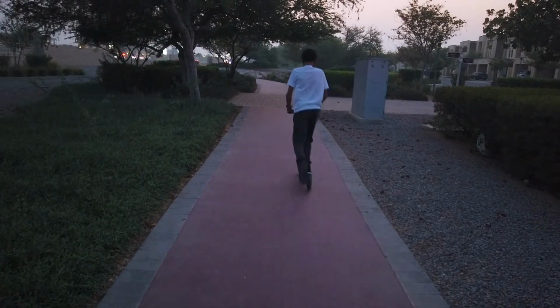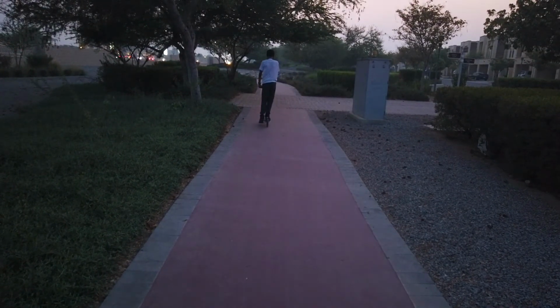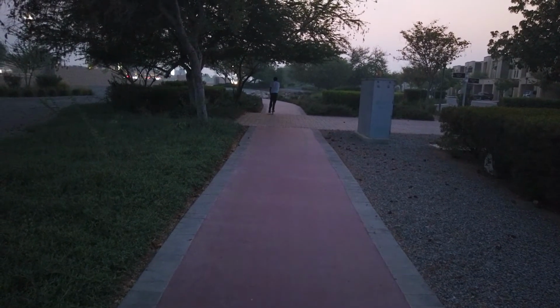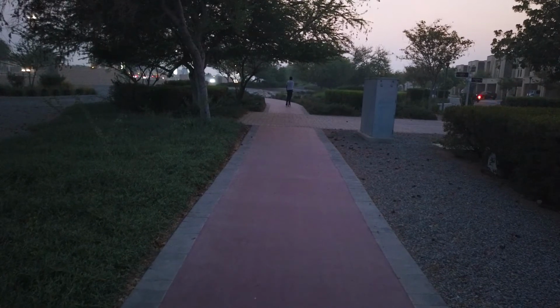Okay guys, so I am riding my scooter again. I'm trying not to go too fast so the dead cat does not come off. And I'm not going too far, so there shouldn't be any range issues. So let's see.